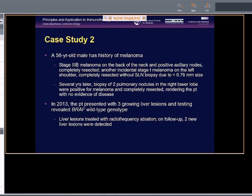However, in 2013, a couple of years later, the patient presented with 3 growing liver lesions, and this time they couldn't be resected. Testing showed that the patient was BRAF wild type, which is pretty common when you get over the age of 50. Usually you do not have that mutation. The liver lesions were treated with radiofrequency ablation, but 6 months later on follow-up, guess what? Multiple new lesions.